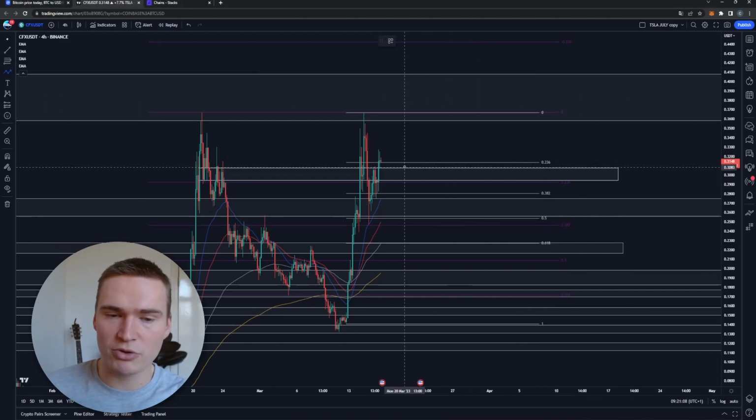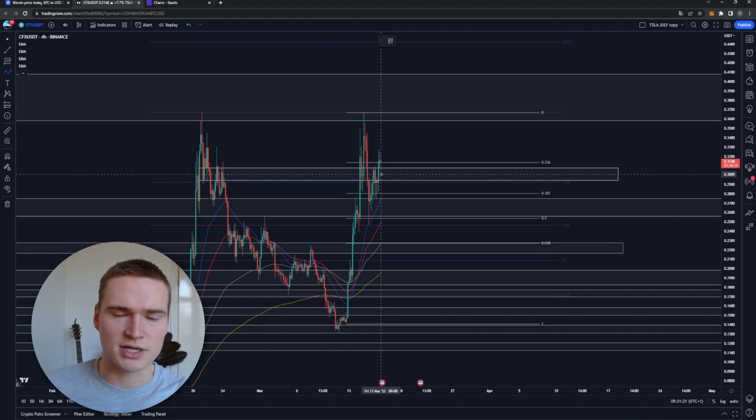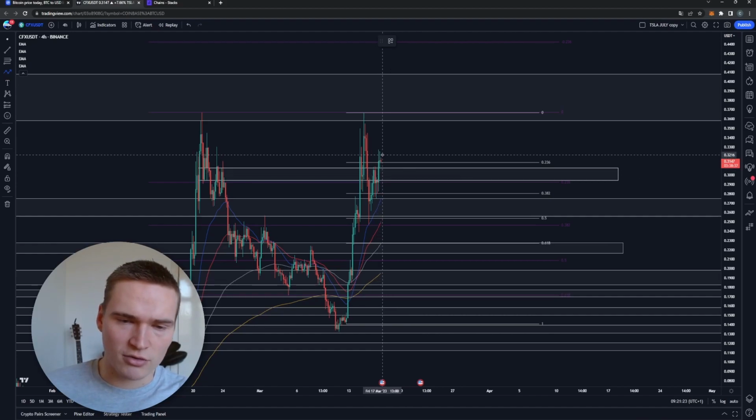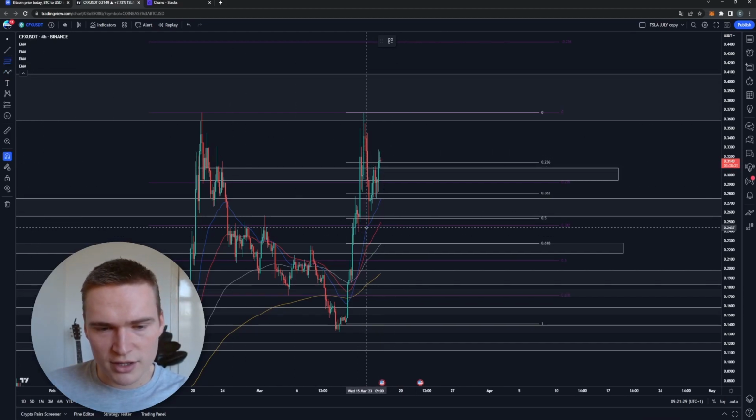And what I expect now, purely technically, but again, I do want to remind you that if any bearish fundamentals happen, if Bitcoin all of a sudden starts crashing down to sub 25,000 levels again, then something happened and that changes things. But for now, it looks like CFX has had a major bullish breakout and that we might drop down a little bit lower. I'm looking for an ideal entry.